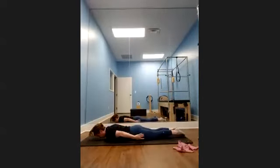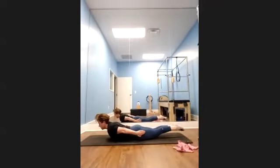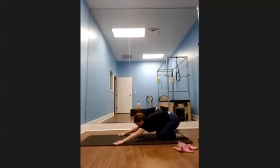Shake out those wrists. Hands by your sides for me, please. Let's just do a little bit of Superman-y. Lengthen out. Eight, seven, six, five, four, three, two. Push your hips back. Hold.